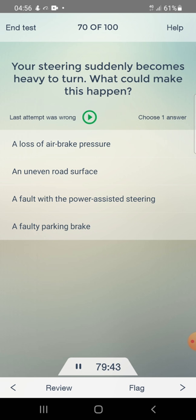Your steering suddenly becomes heavy to turn. What could make this happen? A loss of air brake pressure, an uneven road surface, a fault with the power assisted steering. Yes.